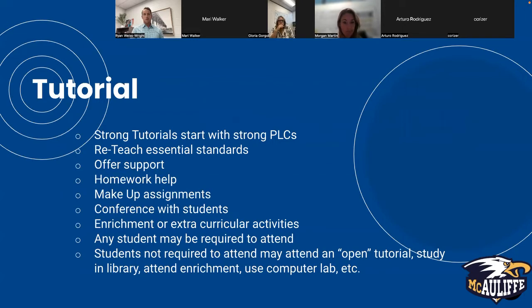And this is where we land with tutorial. So tutorial starts with strong PLCs. That's our professional learning communities where our teacher teams talk and collaborate about how to best meet the needs of all students. It's an opportunity to reteach those essential standards to make sure that kids are getting what they need from each class at each grade level in order to promote to the next one.